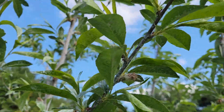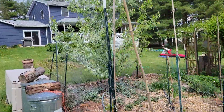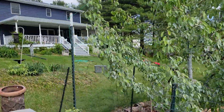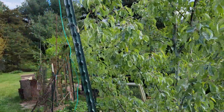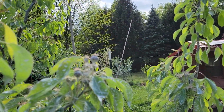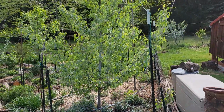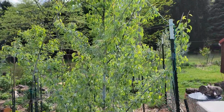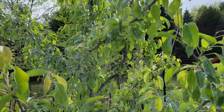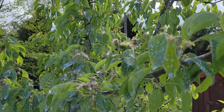This is a tree that grew from the rootstock because the parent tree, or the grafted part, died. So it's sort of an experiment. So this is the first year it's fruiting. This is a Bartlett pear. Been in the ground, I think, 5 years now. It's maybe 9 feet tall. It's got flowers all over it, fruit all over it.